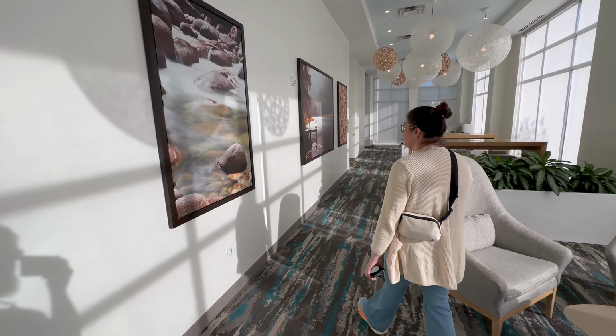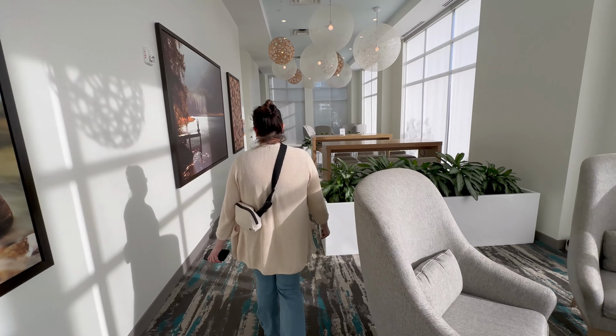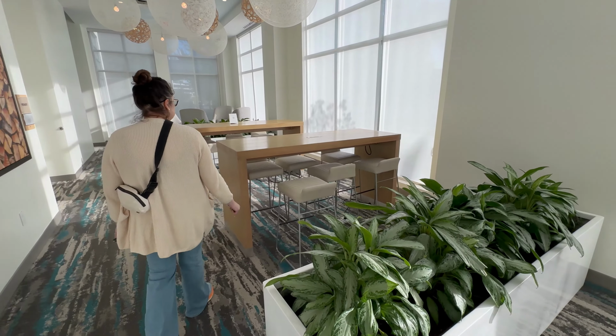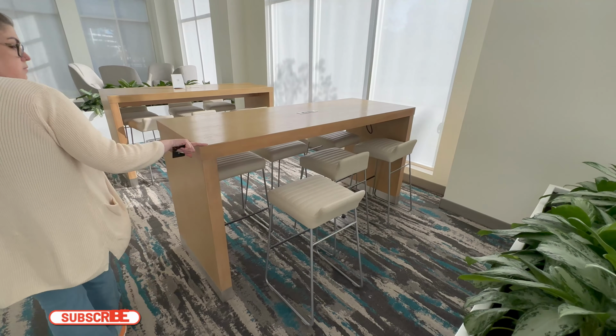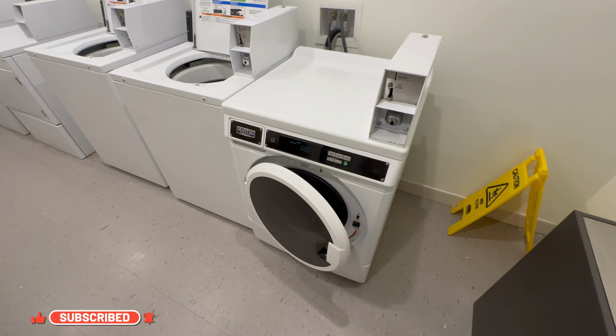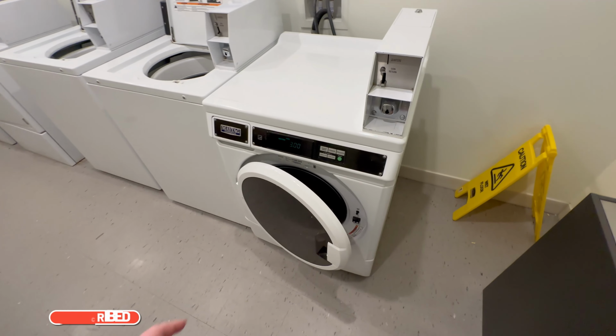Heading back to the lobby from the gym and the pool. This is that sitting area we looked at a second ago. It's right by the event rooms. I don't know why you get event rooms here. There's no parking, but to each their own. There are some outlets on these tables in case you need to do some work, but it's the same chairs that you get upstairs in that breakfast desk. Found the guest laundry. It's on the first floor all the way to the back.